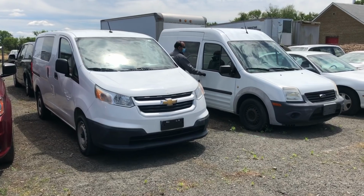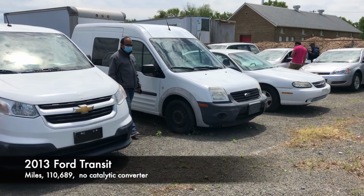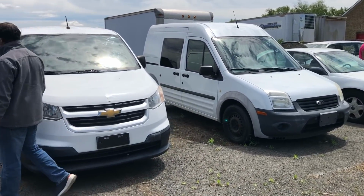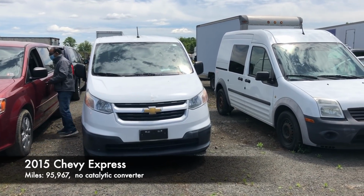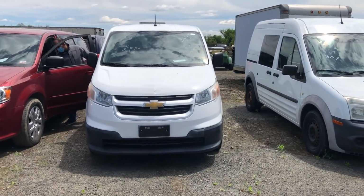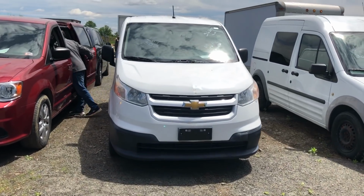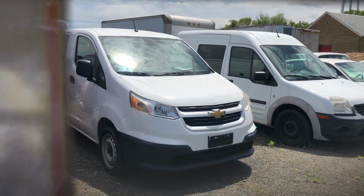Two cargo vans side by side, one Ford, one Chevy. 2013 Ford Transit, 110,000 miles, no catalytic converter. Bidding is at $1,808. Right next door, the competitor, the Chevy Express, 2015, 95,000 miles, no catalytic converters. Bidding is at $3,108. There's two more of these Express vans here, similar miles, same year, similar bidding amount too.